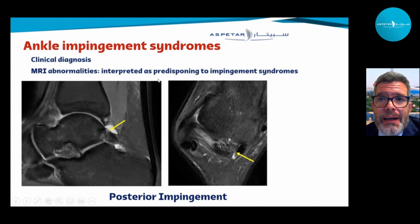This patient had a clinical history of posterior impingement, and on MRI we can see a large os trigonum with degenerative changes with edema at the level of the synchondrosis. In this patient, MRI helped to make this diagnosis and to guide treatment.